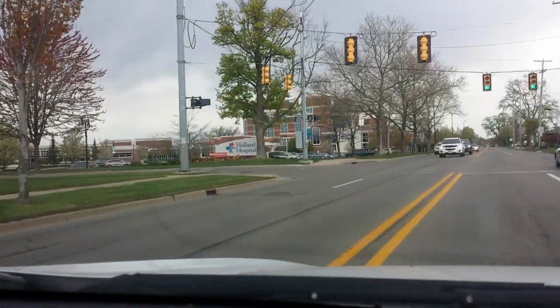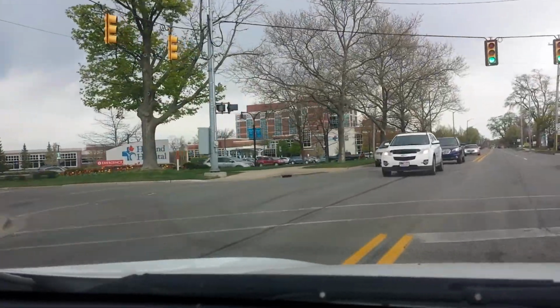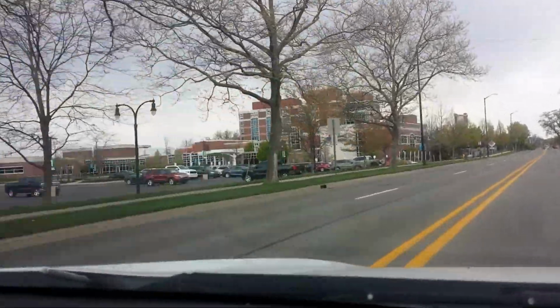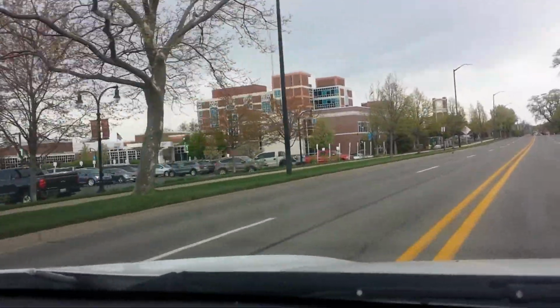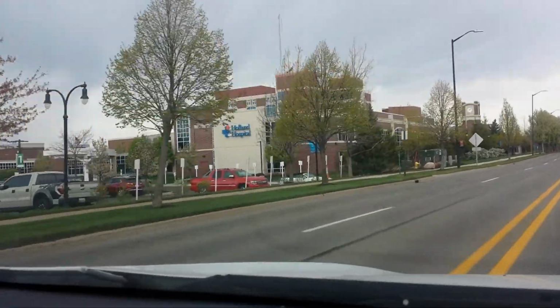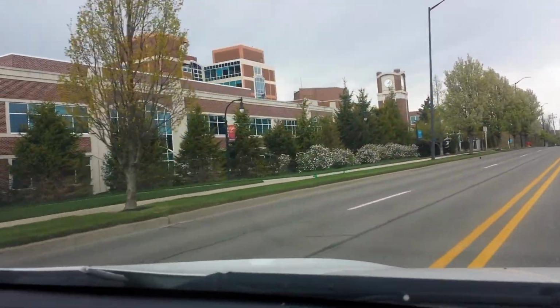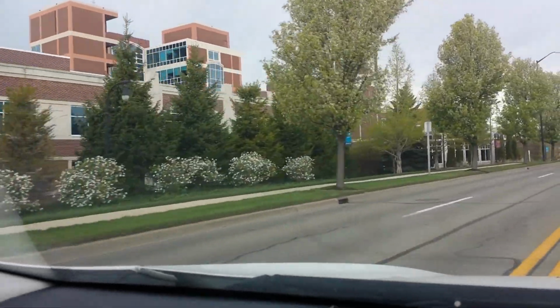That is Holland Hospital where my two girls were born. See, it's a beautiful big hospital here in Holland, in Michigan. So that's the Holland Hospital, guys. That building there.